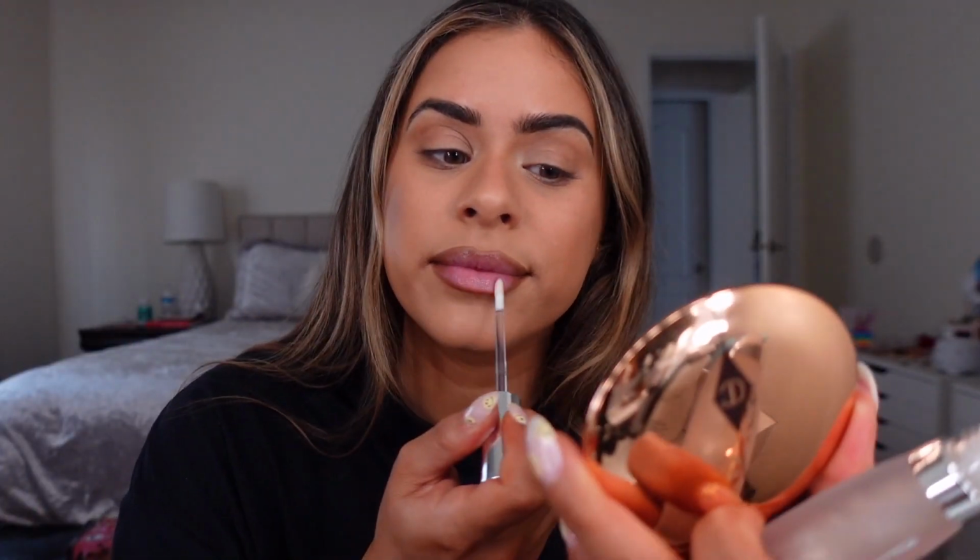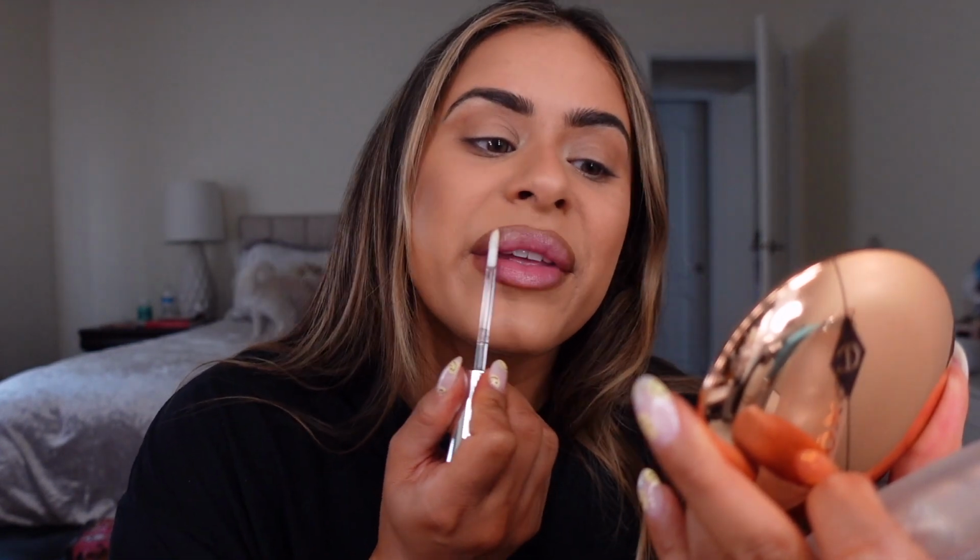And I literally just put lip liner and this, and that's been my vibe all week. Once I put it on, it kind of gives my lip, I guess because of those active ingredients that are kind of plumping your lips, it already starts to tingle as soon as you put it on.